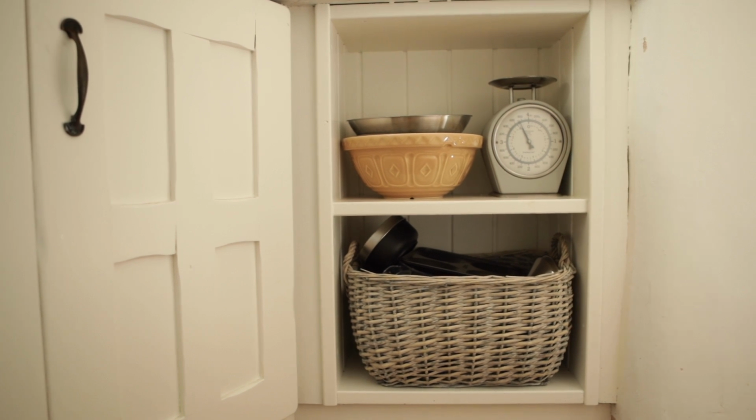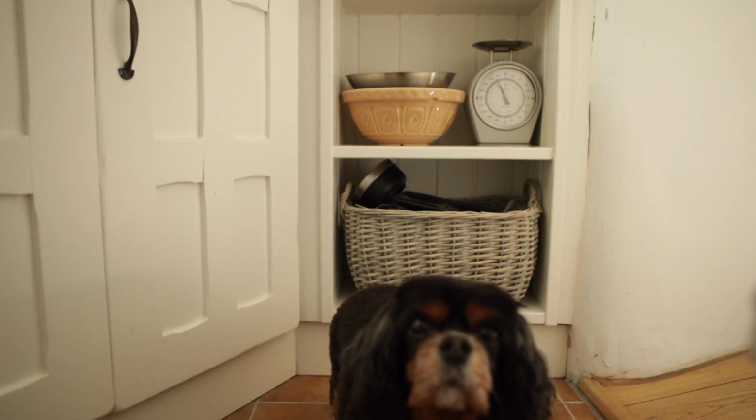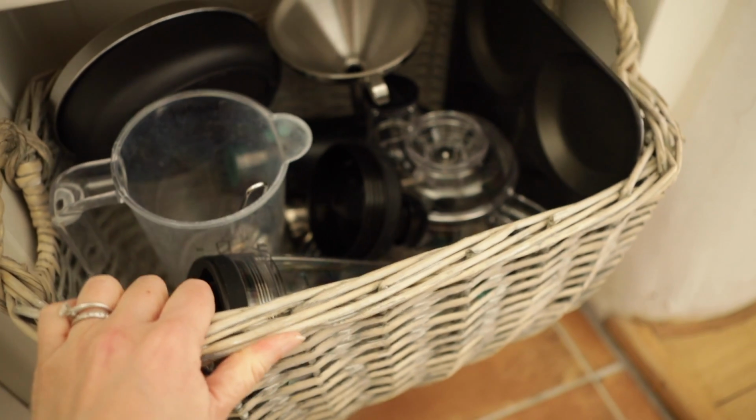So the food prep we did have to split, and we went with the put away everything that's ugly and keep out what looks nice. So everything that's ugly is in the basket, put away, so it's out of sight. It doesn't bother me that it's split. It's not the biggest kitchen, so it's not too difficult to navigate.